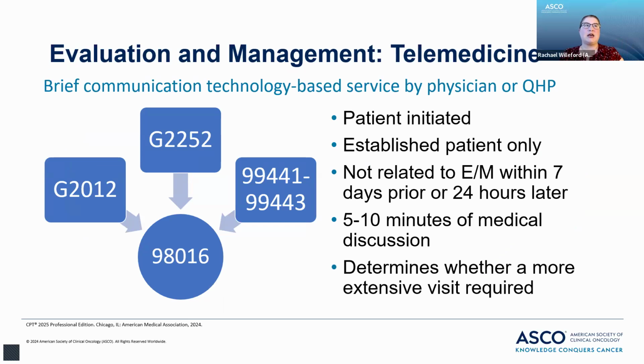Another thing is that currently there are G2012, G2252, and 99441 through 99443 that are reported for virtual check-ins. G2012's description states that it is a brief communication technology-based service provided by a physician or qualified healthcare professional. In 2025, there is a new CPT code that adopts that same language. It's 98016. And Medicare has decided to adopt that CPT code as well.